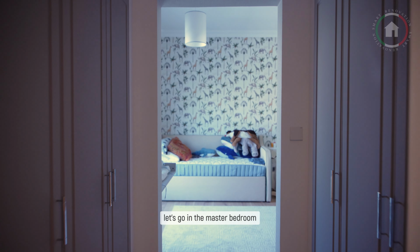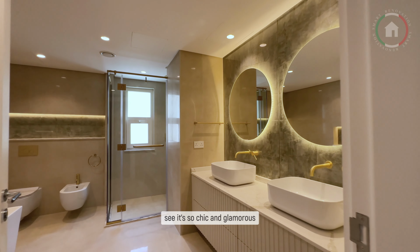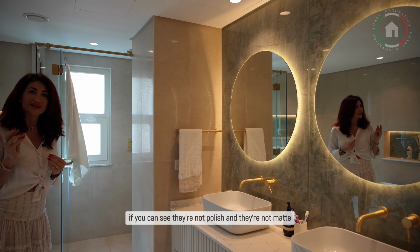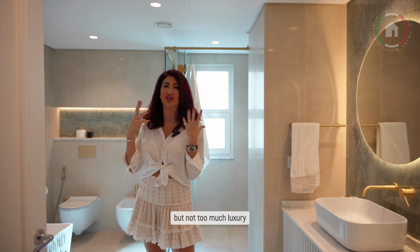Let's go into the master bedroom. Master bathroom first. See, it's so chic and glamorous. Stone effect in similar porcelain tiles. If you can see, they are not polished and they are not matte. So we reached the goal of having something elegant but not too luxurious.